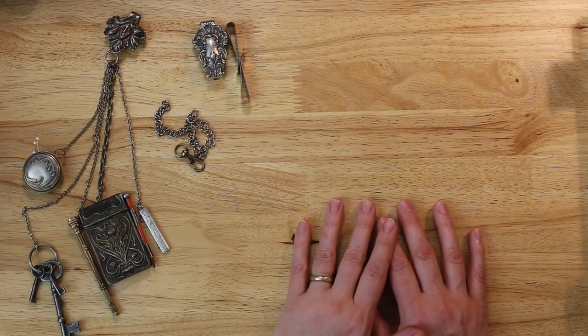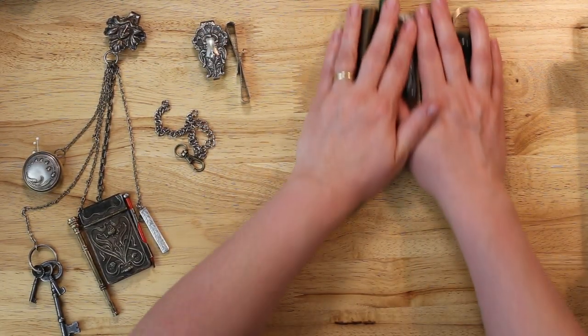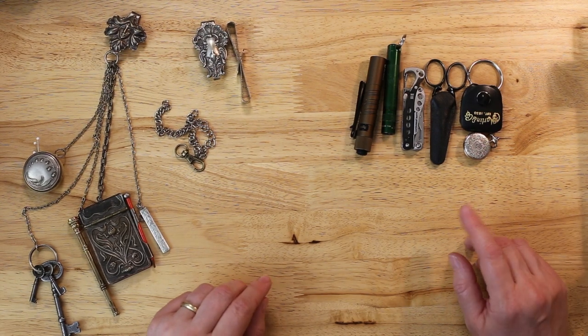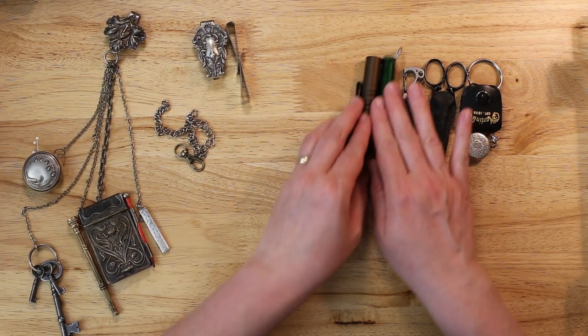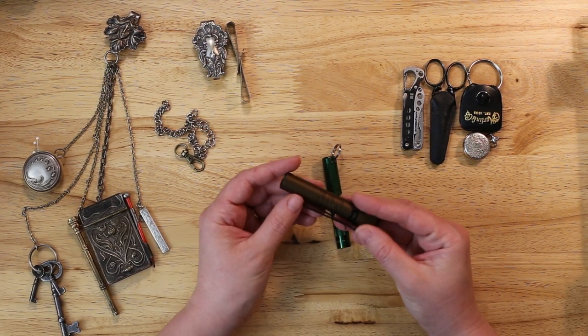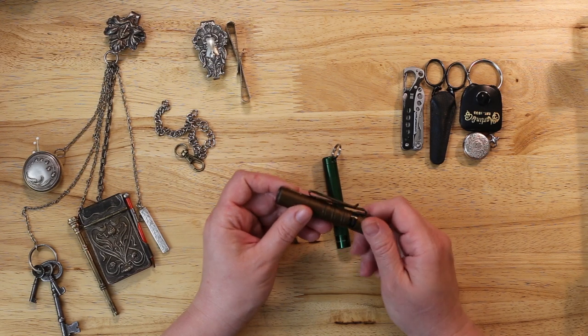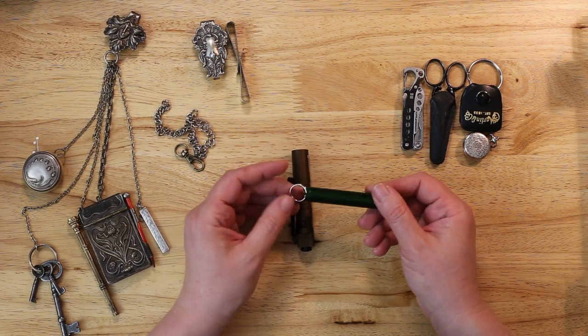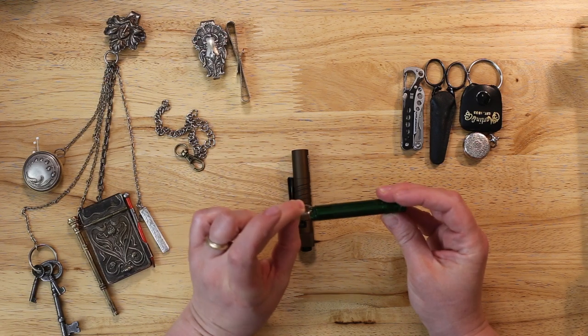All right, so what am I going to hang from my chatelaine? Here are some things from my everyday carry that I think could be hung on a chatelaine very nicely. First, a small flashlight. This one has a belt clip on it, which makes it really easy to hang. Another really nice small flashlight is this mini mag that already has a little ring built into it.